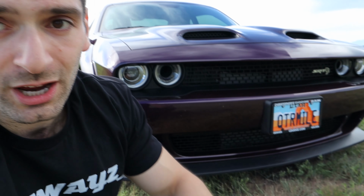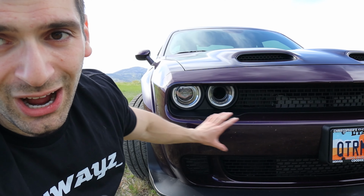I just drove it about 2.5 hours to my destination here, and aside from getting a bunch of bugs on the front, it was so smooth, so easy to drive, so comfortable that I kind of forgot that I was driving in a 717 horsepower muscle car. It's got a lot of amenities: heated seats, ventilated seats, a heated steering wheel, cruise control, and you can even get the adaptive cruise control, which will monitor the same speed as the car in front.